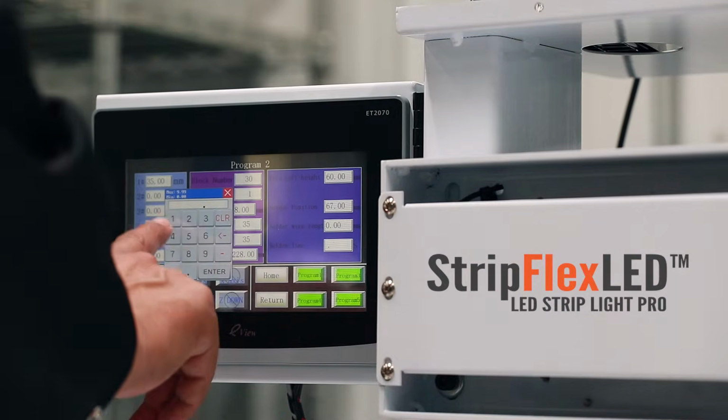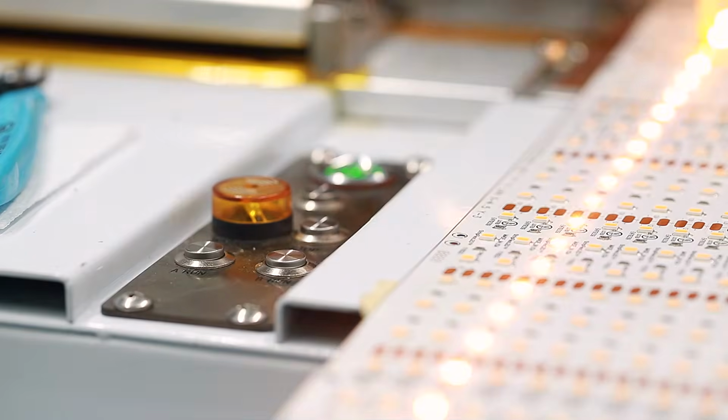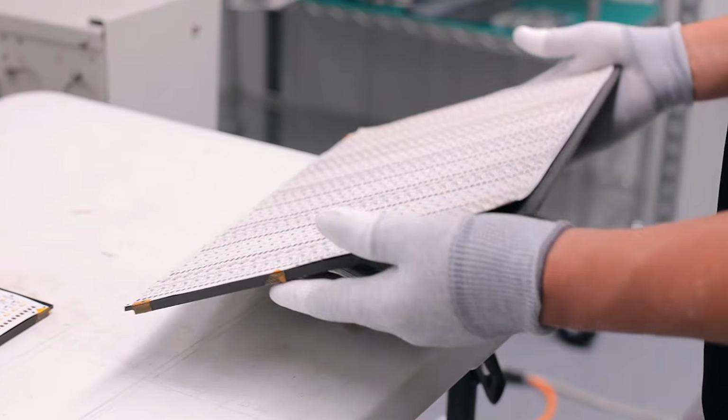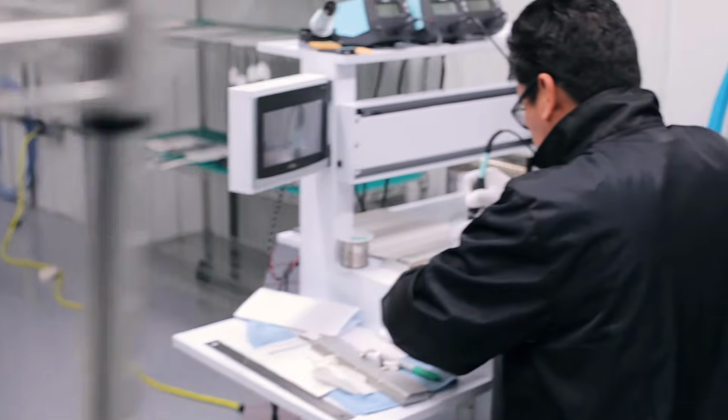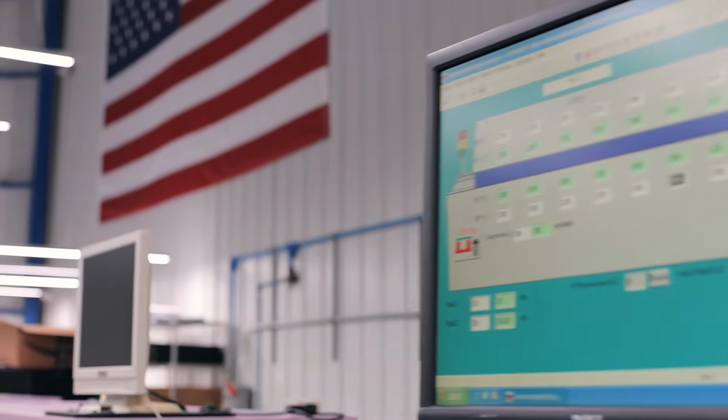StripFlexLED by SIRS. Professional grade. Made in the USA.